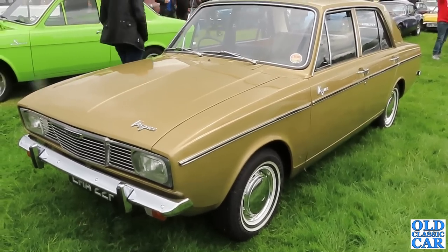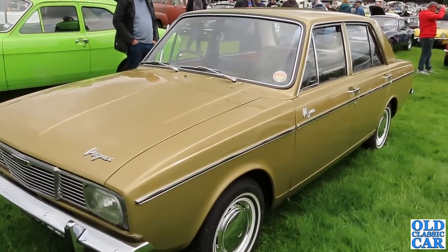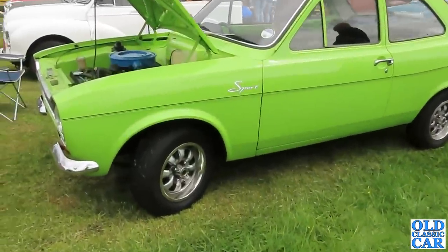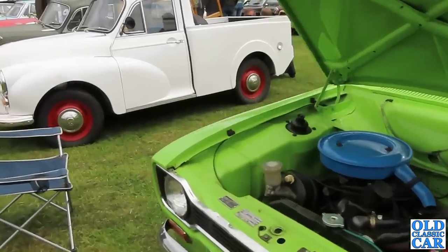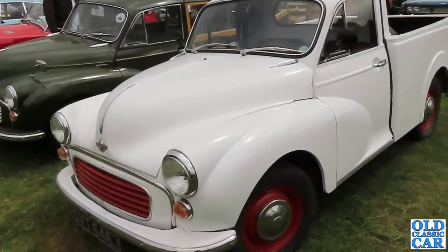These were made for many years, or rather the version of the Minx and the Hunter was made for many years. It's the Paykan in Iran, if I remember right. The Mark 1 Escort. Moggy pickup, nice. It's got the correct bonnet on it as well.